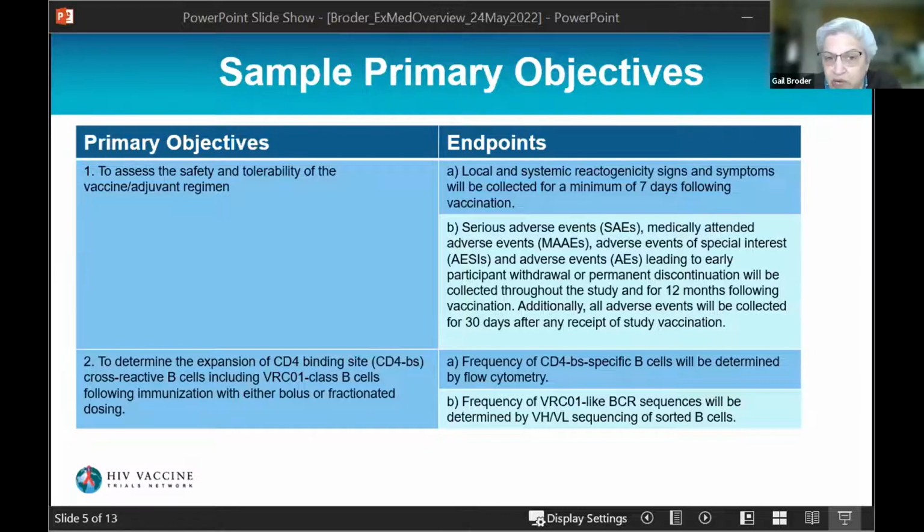We're going to be doing more elaborate kinds of laboratory tests. We're going to be doing genetic sequencing. Next slide, please.